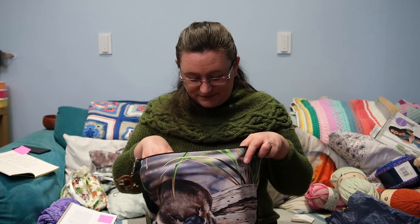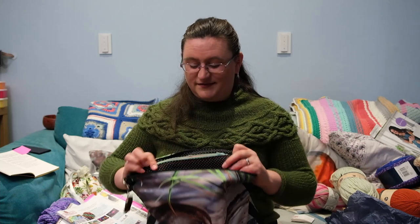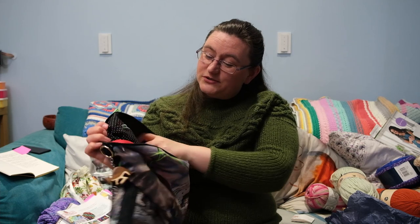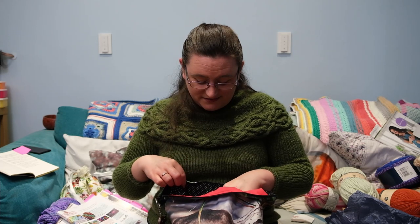I know I've already said thank you, Soffity, but thank you. The minute I opened the package, I was in love. She gave me a lovely letter that explained how she'd made it. And she's given me a little zipper pocket there. This lovely spotty lining on one side, this really nice red on the other, and it's just, oh, thank you. I love it so much.